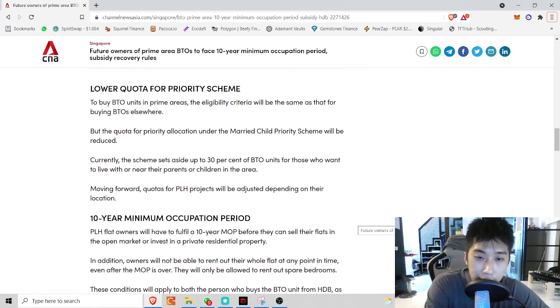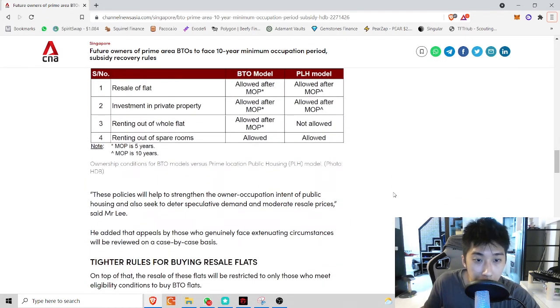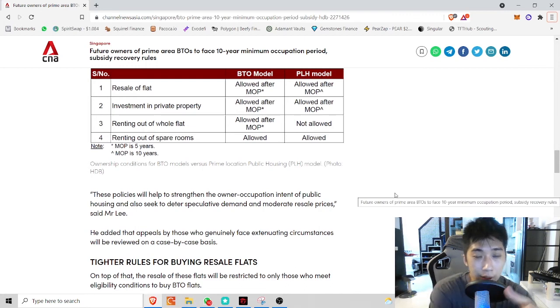If your family has been staying in Tampines the whole time, and you want to move on and stay near Hougang, at least this will make it such that if you want to apply for the Bidadari area, the odds are better in your favor, and you're not just relegated to applying for the Tampines BTO units.